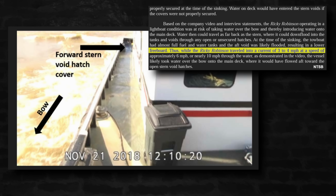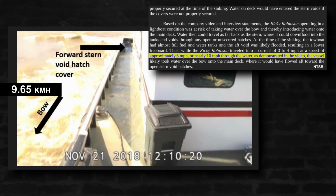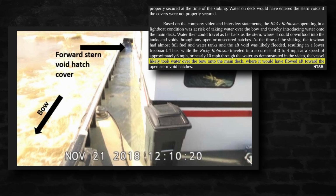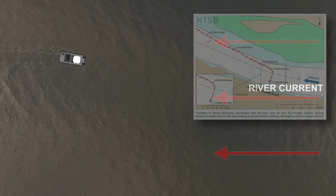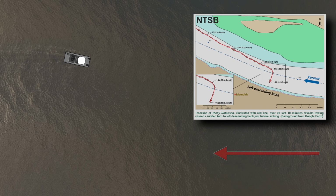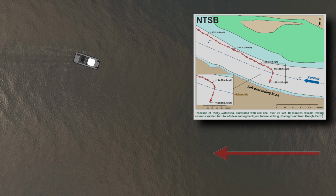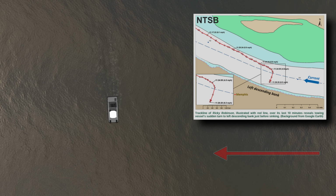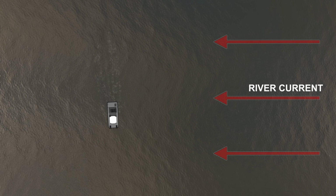While the Ricky Robinson traveled into a current of 3 to 4 miles per hour, at a speed of approximately 6 miles per hour, or nearly 10 miles per hour through the water, the vessel likely took water over the bow onto the main deck, where it would have flowed aft toward the open stern void hatches. 2 minutes before the Ricky Robinson sank, the captain turned sharply to starboard and slowed to about 4.4 miles per hour. This shifted the current's flow from ahead to the port beam, and the vessel's speed at the time of the incident exceeded 7 miles per hour as it was headed towards the south or left bank of the Mississippi.